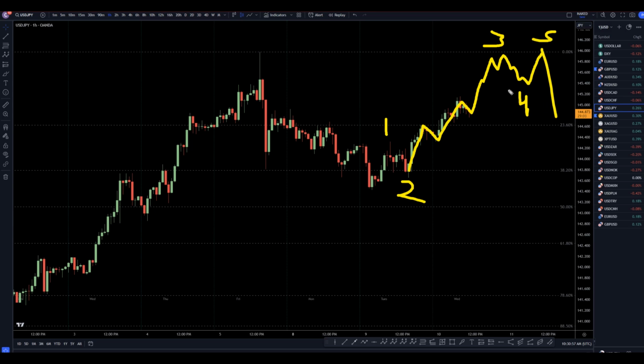Then if we get an impulsive move down with a break of structure, that's what I would be looking for as a shorting opportunity. Until we see this picture right here, I think we need to continue to look for longs on these time frames.